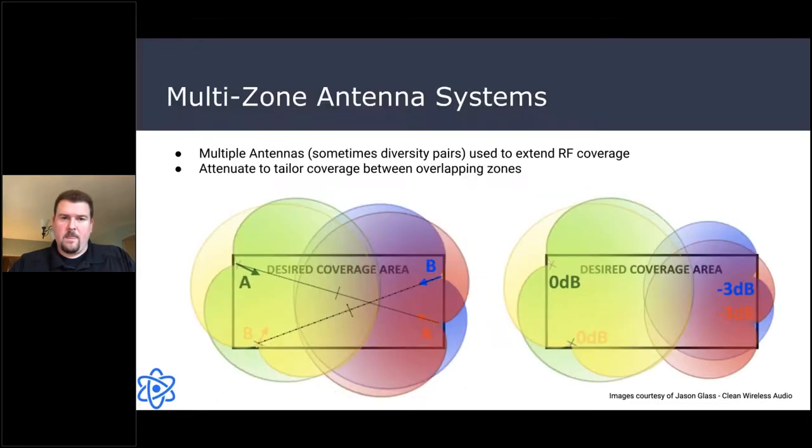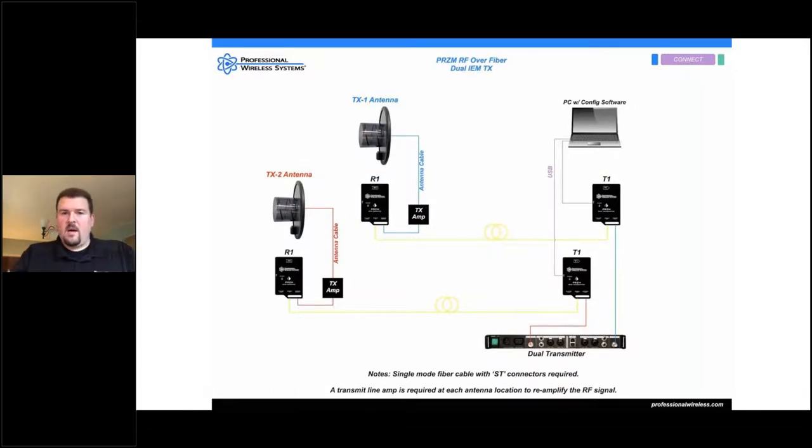Well, this is going to be a problem. Okay. This says IEM transmit, but the idea with this slide was going to be for receive. So let's assume we're plugging this back into a receiver and everything else looks right. And then I can fix this slide later.